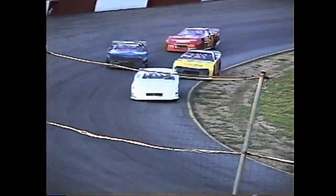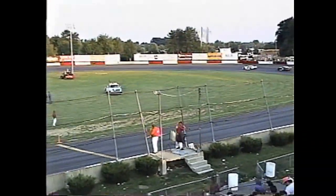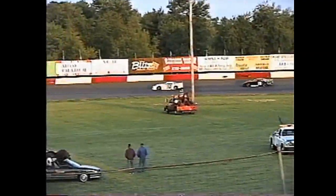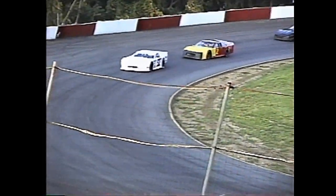White flag this time for Donnie Renner. Renner has won the heat race the last two Saturdays here at the Speedway. He's into the Trophy Dash tonight, and he'll win. It's Donnie Renner, his first Trophy Dash win this season. So Donnie Renner comes home first, Bobby Bocook finishing second, Randy Maynard Jr. in third, fourth, Mike Ward.